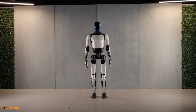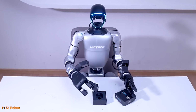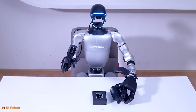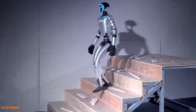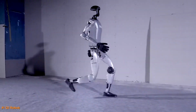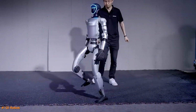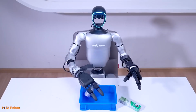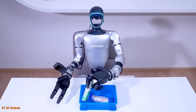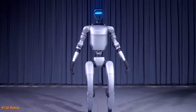To compare, Elon Musk's Optimus bot is almost 6 feet tall. Unitree designed the robot smaller so it wouldn't intimidate people. On top of that, the robot weighs only 80 pounds, which is much lighter than any of the humanoid robots currently in development. Not only is this better for shipping and manufacturing, but it's also better in case there's a robot uprising, and these things become sentient and seek revenge for how Unitree researchers have been treating them so far.